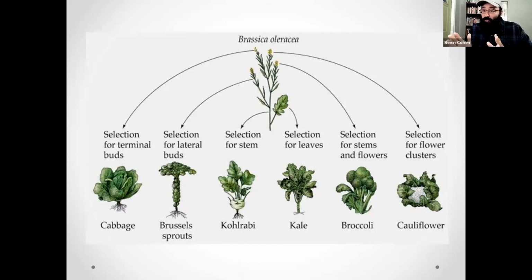At the grocery store, we see them all in their own little boxes with their own little labels and their own little prices and all this sort of stuff. In reality, they're all the same plant. They're all the exact same thing. They're all Brassica oleracea. They all came from the same wild mustard, right? Now, it's over a period of time, we'll say 1,000 years or more. Different people in different places prefer different things about these plants.